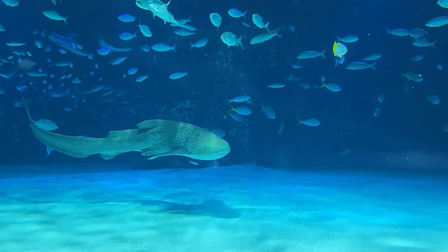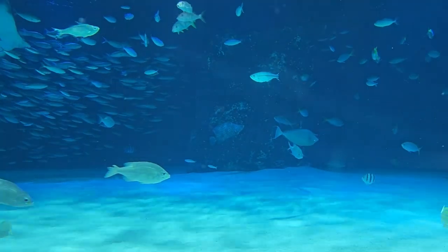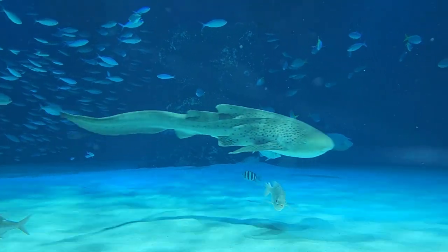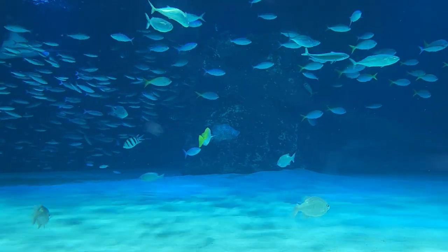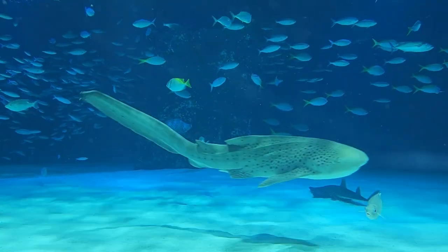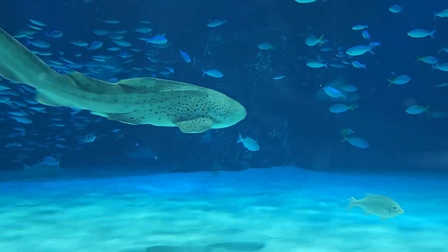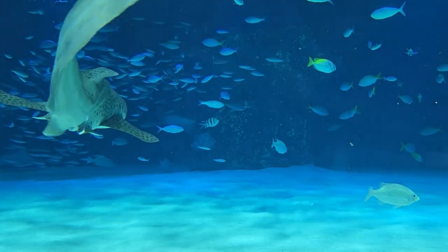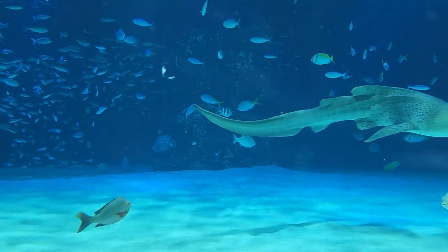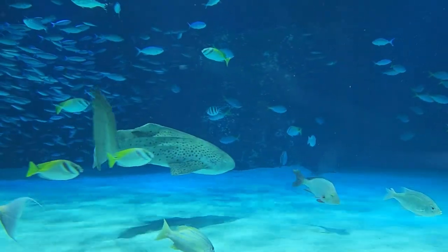It is Sunshine Lagoon in the center of the first floor. In the aquarium, the blue sea and the bottom of white sand spread out. A big zebra shark. Big stingrays swam with small fish.